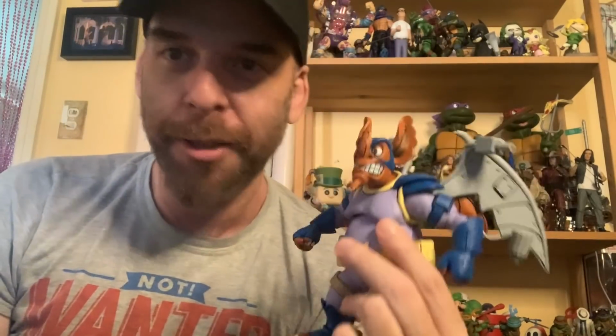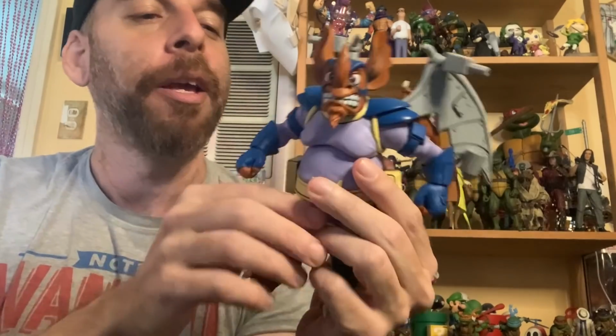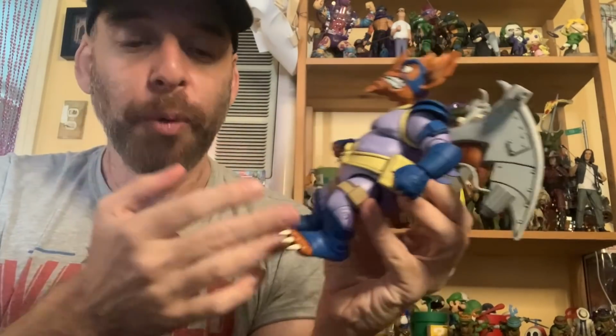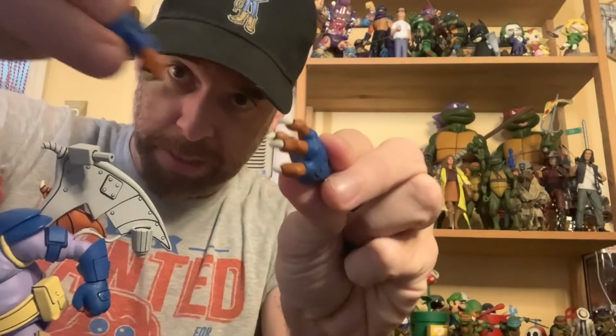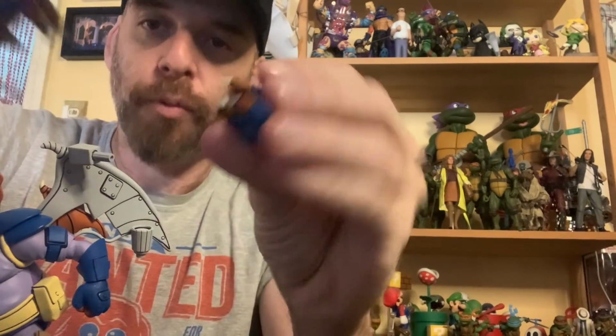This line, by the way, once all is said and done, is going to be the line that people look back on, like Masters of the Universe Classics, like that was the line. I really believe that. But how are you going to make it better than this? So yeah, this Wingnut is fantastic in terms of what he comes with. He does have a lot of hands. So gotcha hands, and then he's got grabby hands.